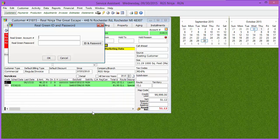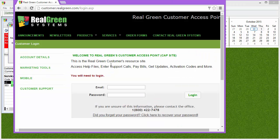You're going to need two pieces of information though. You're going to need your Real Green account number, and it should be somewhere on the documentation that you have, maybe a contract or something like that. Or you can call Real Green and we'll be more than happy to give you the account number, as well as your customer access point password. When you ask, what is my customer access point password? It's the password for this website right here.